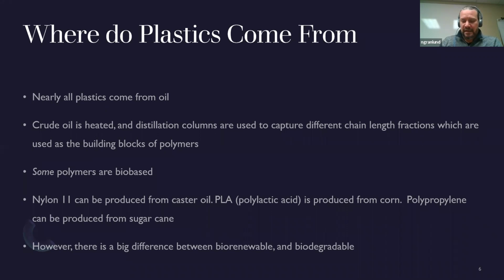plastic for us. Sometimes you'll see those as very clear, like I think they call them clamshell containers in the grocery store. So on occasion, those will be made from PLA. And even polypropylene, the stuff that you would find in like your Gladware, can be produced from sugarcane. That's a biorenewable source, but not a biodegradable source. So as I mentioned here, there is a big difference between biorenewable and biodegradable.